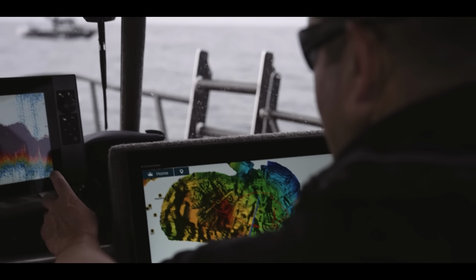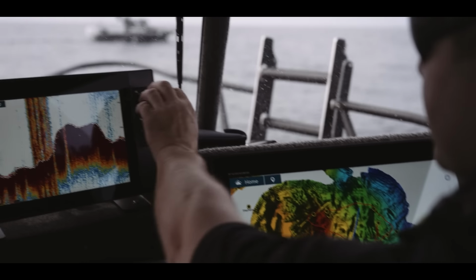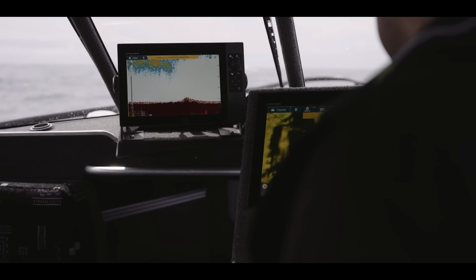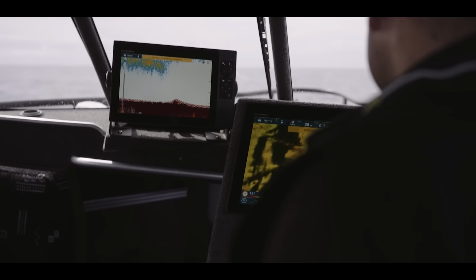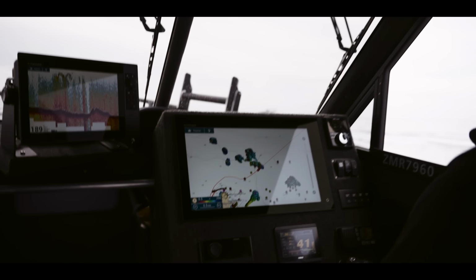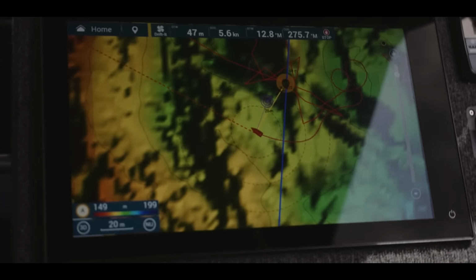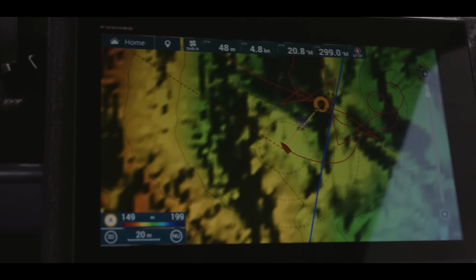One of the things where it all starts from is a good electronics package. So I'm running a Furuno package. I've got a 19-inch on the dash of the boat and then a 12-inch bracket mounted up on top of the dash. I like to have 2 screens running so that I can have one dedicated to the sounder and then one also with the chart plotter on it as well.